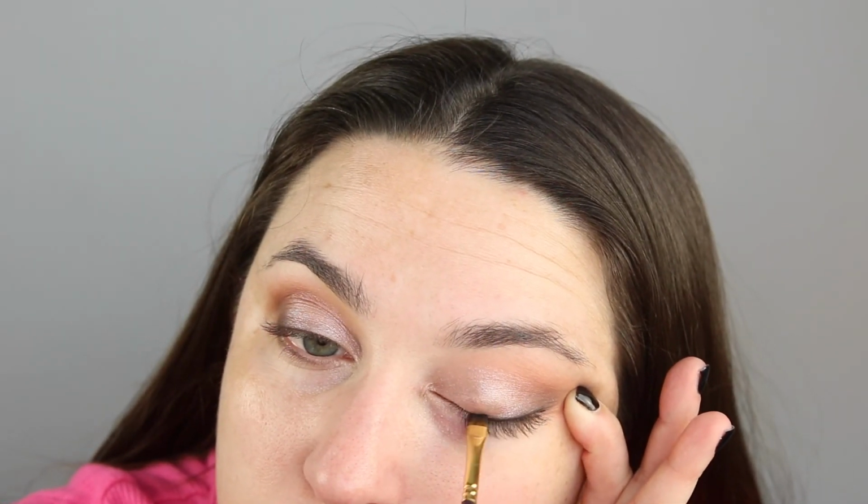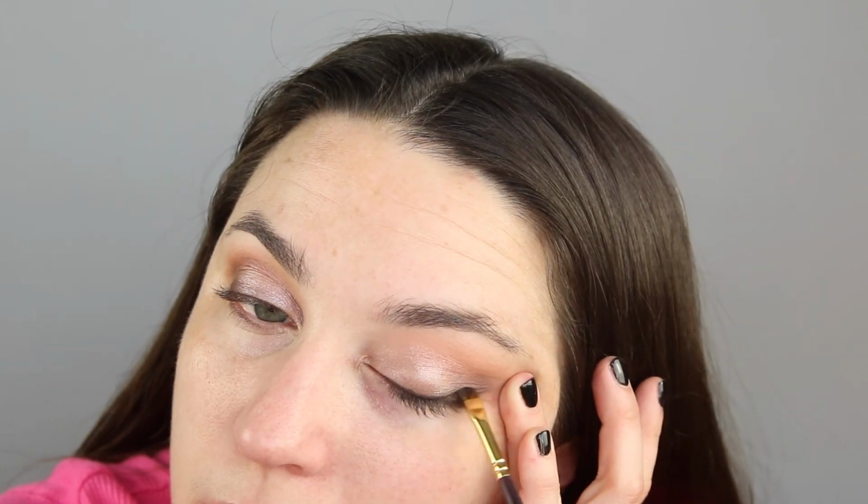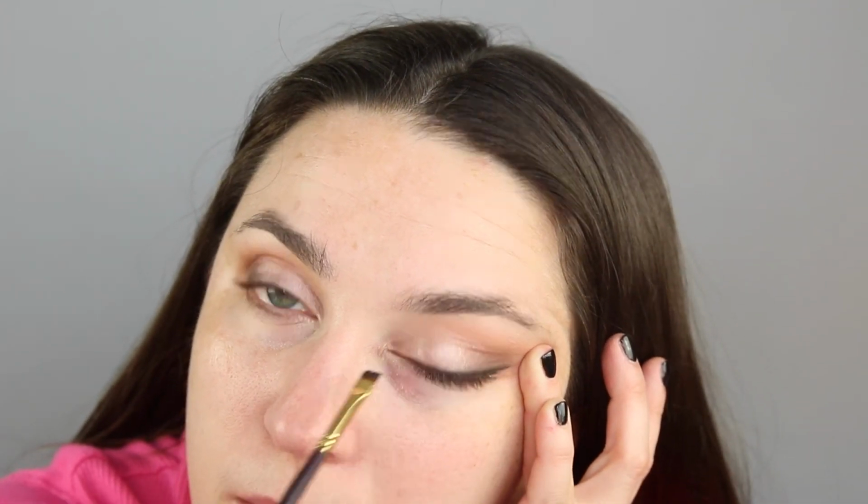So now she's doing the eyeliner, I believe, and brushing it in with brush number 272, I believe that is. Getting that cat eye.